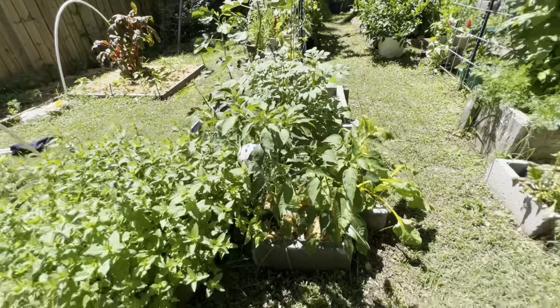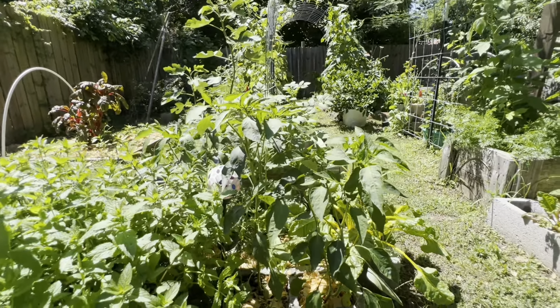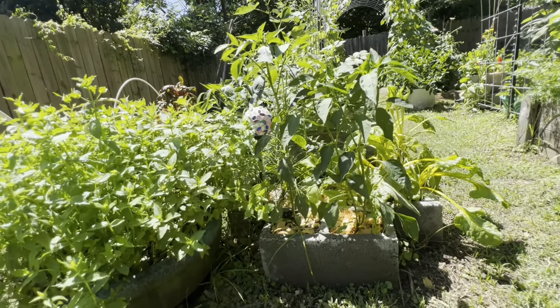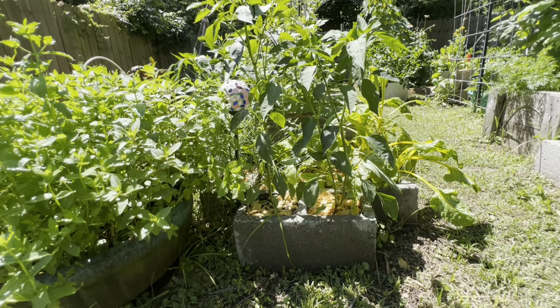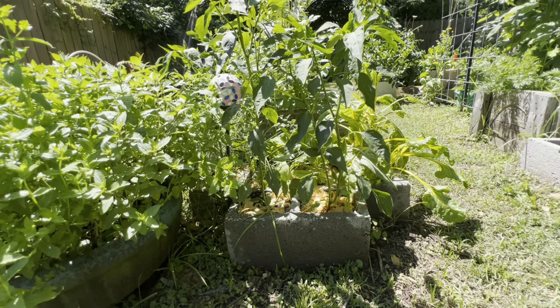So we got peppers here. They're almost ready to be staked. I think they're about ready. And it's almost like, can't really tell what's what over here in the brick beds. But I'm fine with it. It's providing a little shade for the calendula down there. And the celosias.